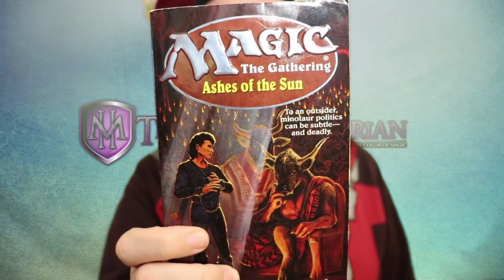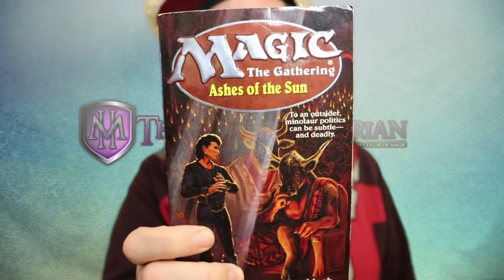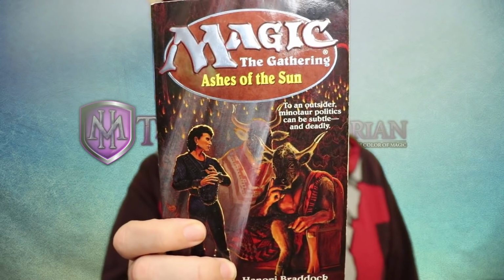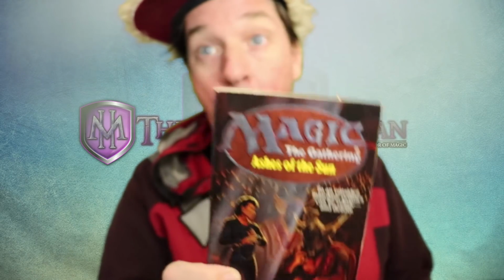But the Mirrodin Minotaurs have plans for Ayesh, plans that don't include her death yet. And as Ayesh becomes entangled in the intricate web of Mirrodin politics, she realizes that allies can be even deadlier than enemies. Ooh. All right.